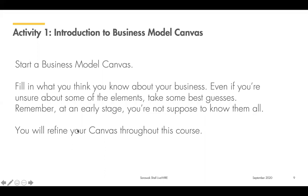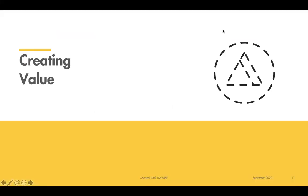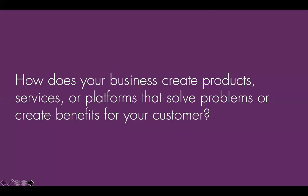So let's look at the first chapter of our module today, which is creating value. So in creating value, the question to ask is, how does your business create products, services, or platform that solve the problem or create benefit for your customers?